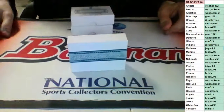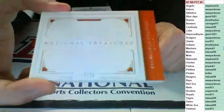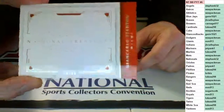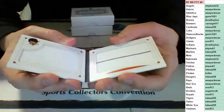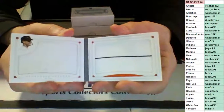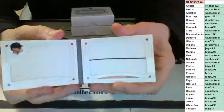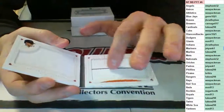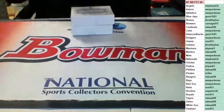Number 225 on the booklet, 12 of 25 on the booklet. Giancarlo Stanton for the Marlins, going to Luke W. Stanton out of 25. What in the freaking world is that? That is quite interesting. Got a little black line there and a little dirt on that side, nonetheless. Pregnancy test. That's pretty good.